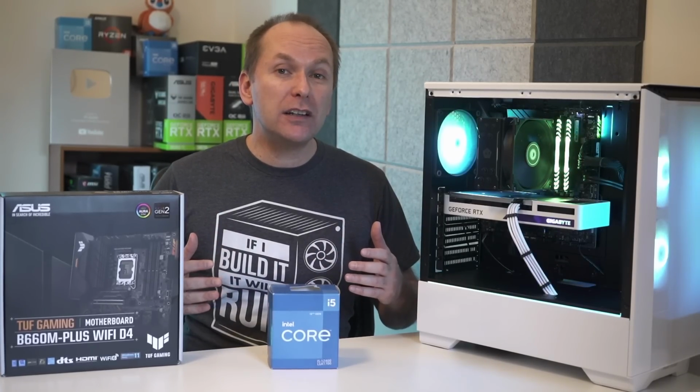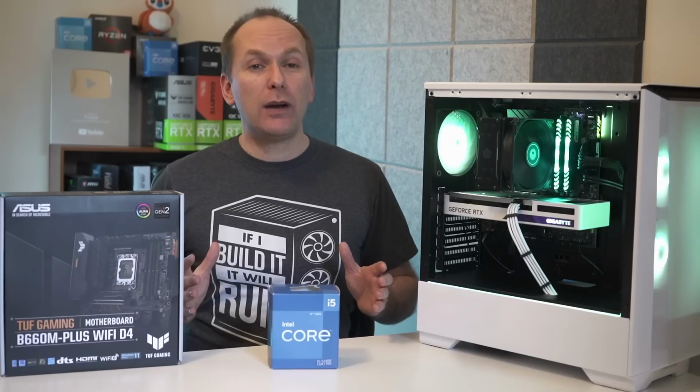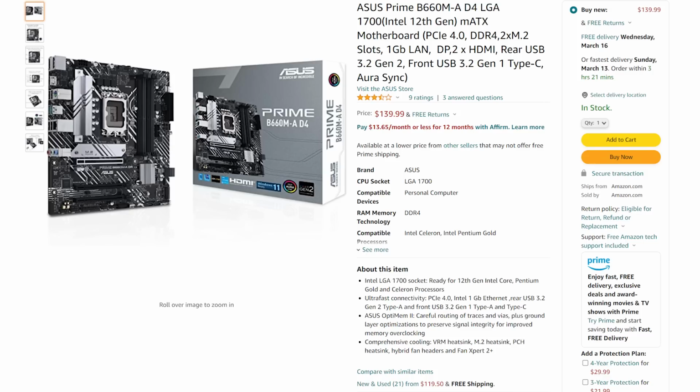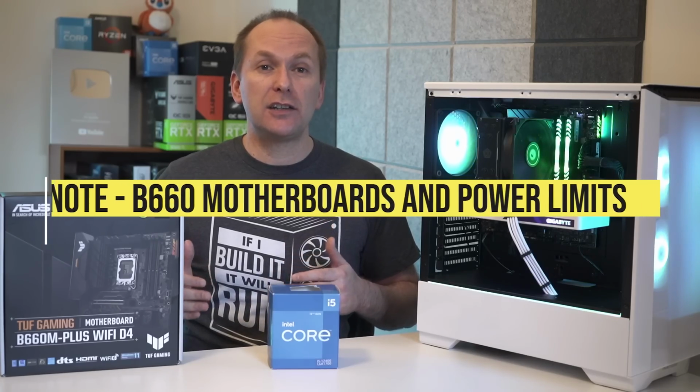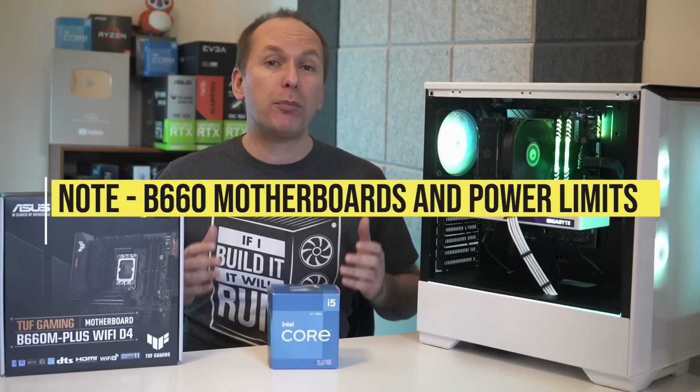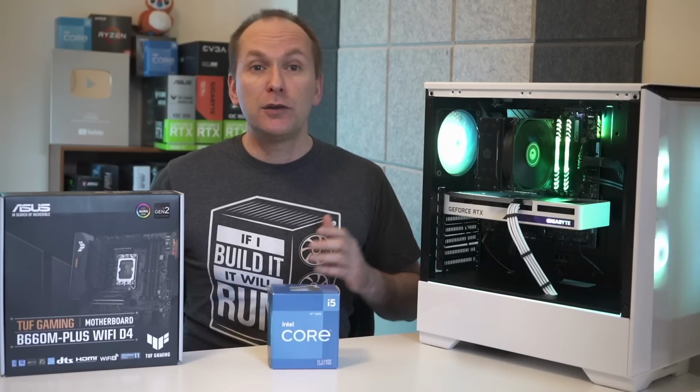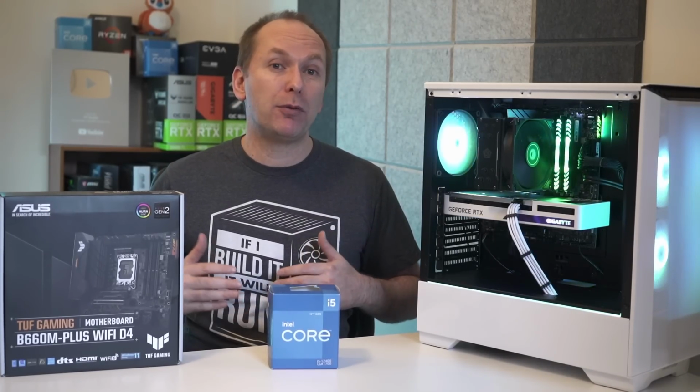At the ultra budget level, the boards I'm currently recommending are the MSI Pro B660M-A and Asus Prime B660M-A for between $140 and $150. Note that in early testing, some B660 motherboards are not properly running the i5-12400 with power limits removed, specifically the ASRock B660M Pro RS.